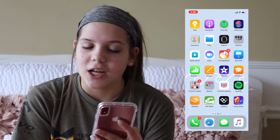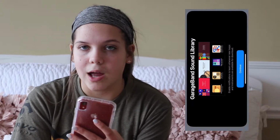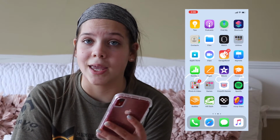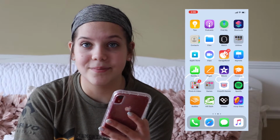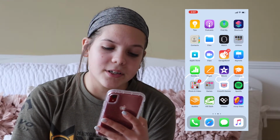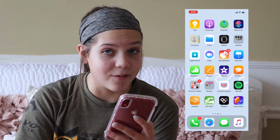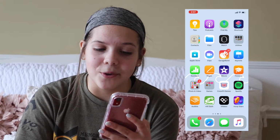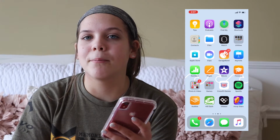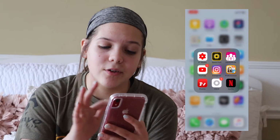And then I have GarageBand, which I've used sometimes. I've used it once or twice just for making music because that's what it's used for. Duh. And then I have Keynote. I've never used it. Numbers, I've never used. Pages, I've never used. iMovie, I've used. iTunes U, which I'm guessing is iTunes University, but I could be wrong. I don't know.